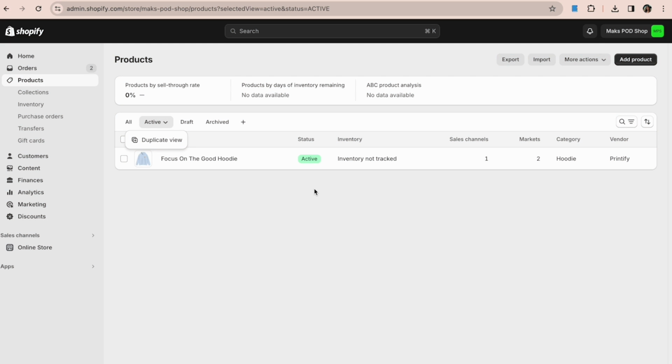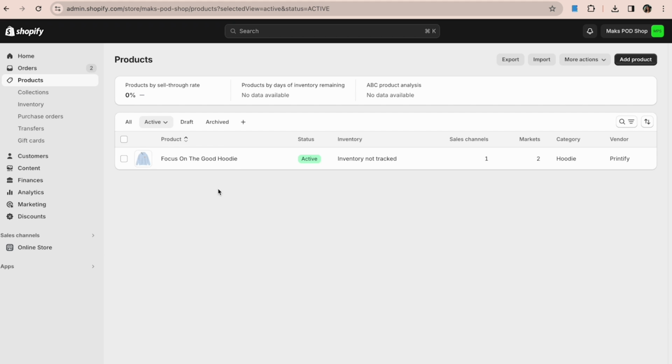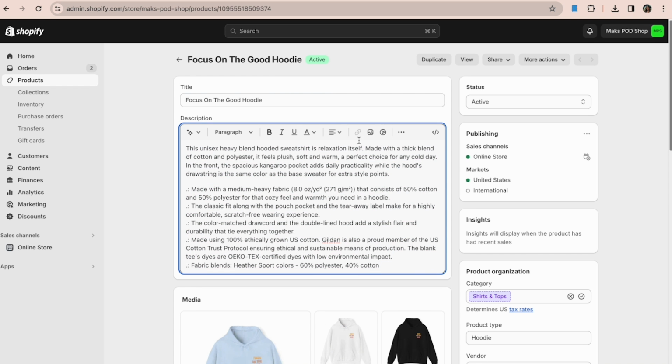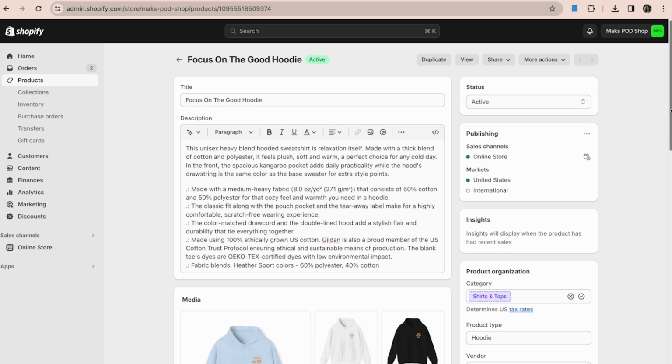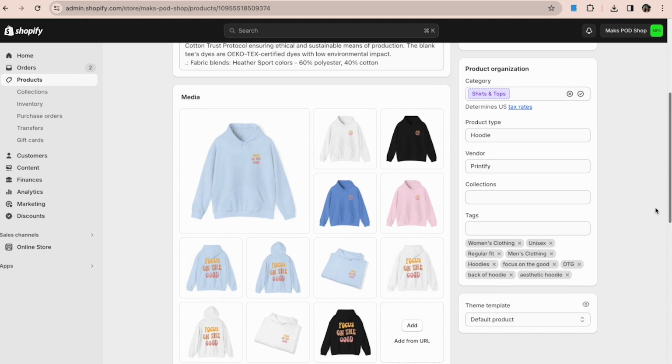So after I hit publish, now I can go over to my Shopify store and under products, see right here is the sweatshirt that we literally just made. And if I click on that, I can then edit it further. So again, here is where I would do that description if I want to add more. Here's my title and where all of my tags are going to be. It also shows that Printify is my vendor and a bunch of different other things.